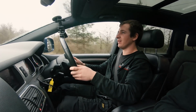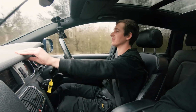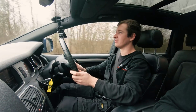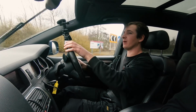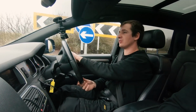There's a definite difference in the quality of the interior trim on this compared to the V12 we were in a few weeks ago. It's a bit more nice stuff in that one. But these are still an expensive car. This one probably 70 grand, something like that. V12s start at 90s, so they weren't cheap.